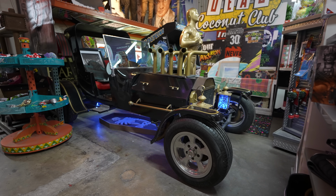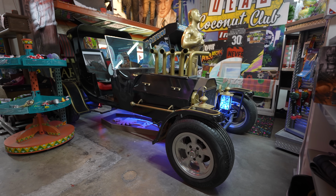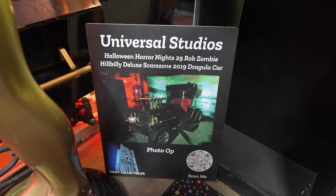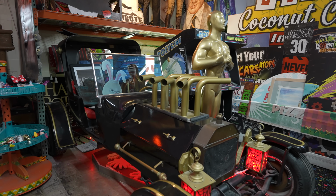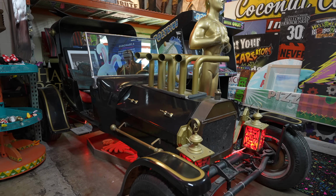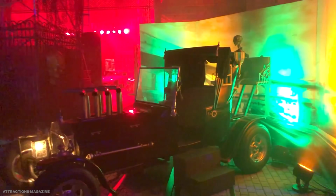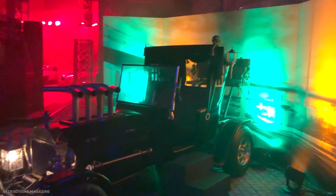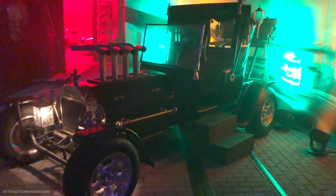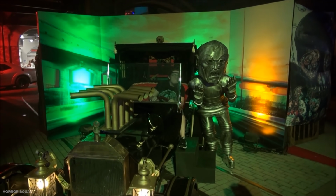Now, this is actually pretty cool. This behind me is the Dragula from the 2019 Rob Zombie Hellbilly Deluxe Scare Zone. This is a really cool scare zone at Halloween Horror Nights. This is all dedicated to Rob Zombie, and it had props from all of his different music videos, including the recreation of the Dragula from Dragula. What was even cooler was you could actually sit in here and take pictures inside, and they had a big kind of robot guy alongside with it.